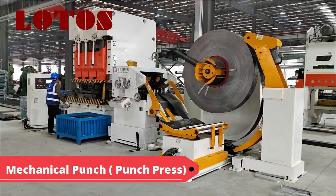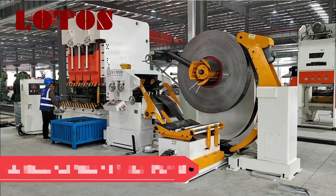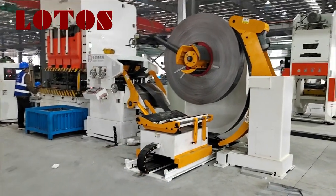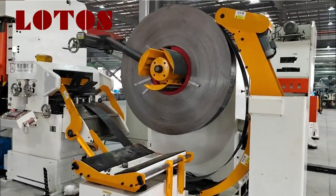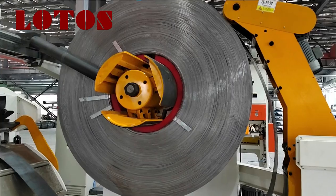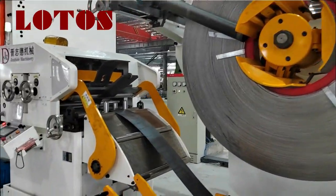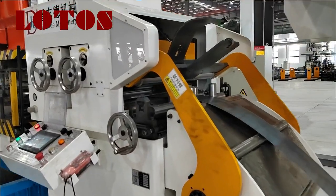Mechanical punch. Operating mechanism. Using mechanical actuation such as a crank, gear, or turret system, molds are created on the body part. Advantages. Higher speed. Typically up to 70-90 bpm and above, very suitable for high volume production.